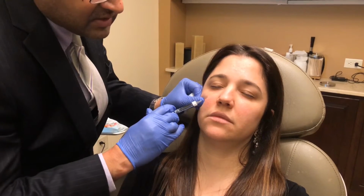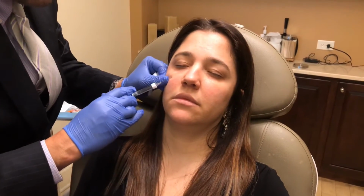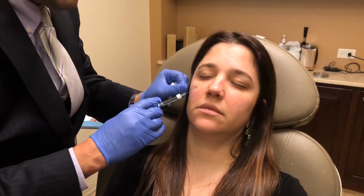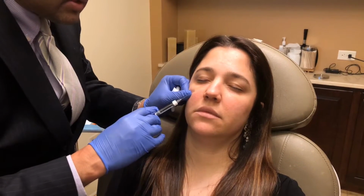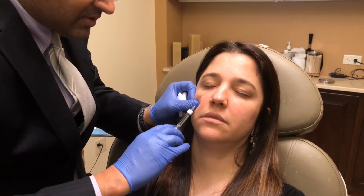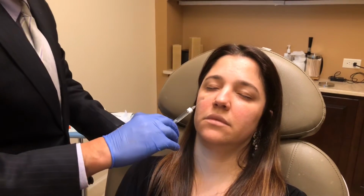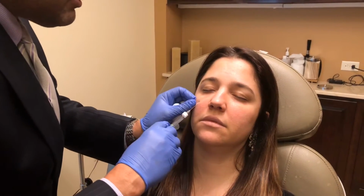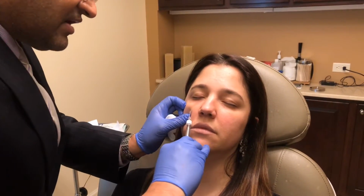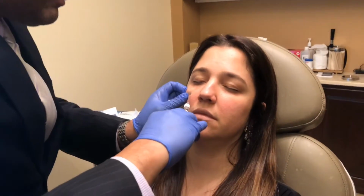And so what we're doing is we're just putting a couple of drops, not a lot. And as you can see, it's already kind of starting to lift up a little bit. And then we're going to come out just a little bit and reorient. A little bit of pressure. You're doing fabulous. It may feel a little bit weird. Deep, slow breaths. And then we're going to come on the side right here, and you can see the tip of the cannula. And just put a small amount there.